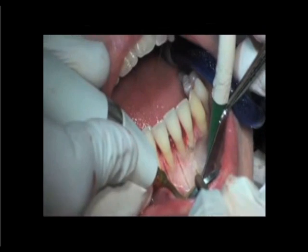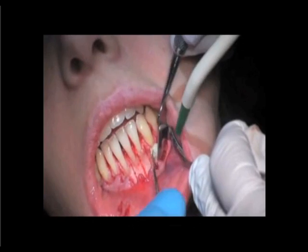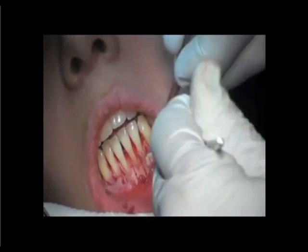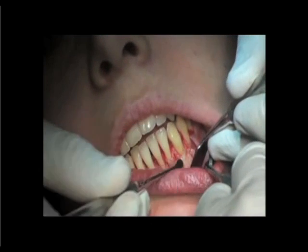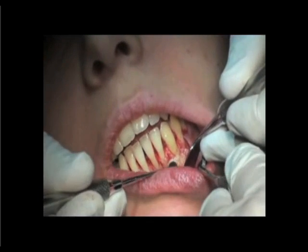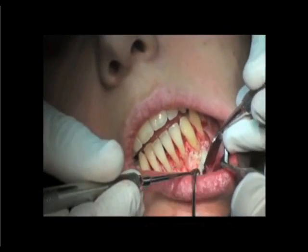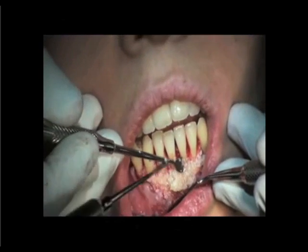Following the corticotomy, the surgeon has placed the hard tissue grafting mixed with the growth factors. Look how sticky the mixture of bone graft with the growth factors is. How easy for the surgeon is to place it, wherever he needs it, wherever he wants it.